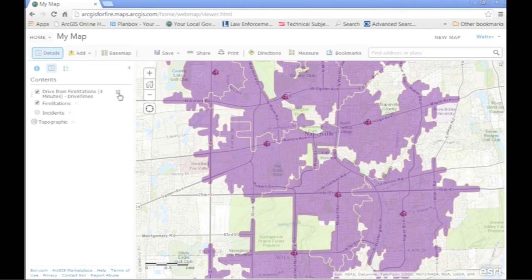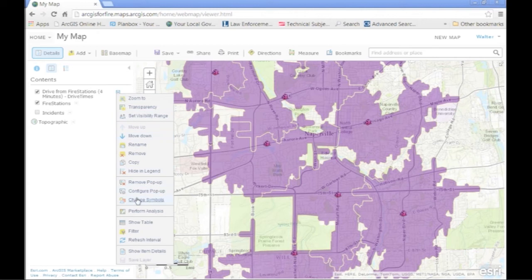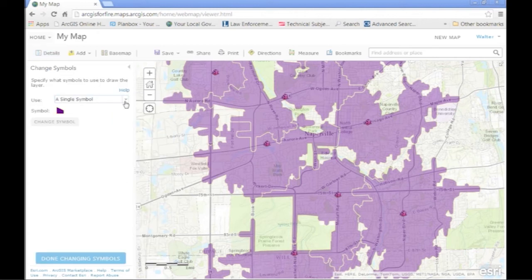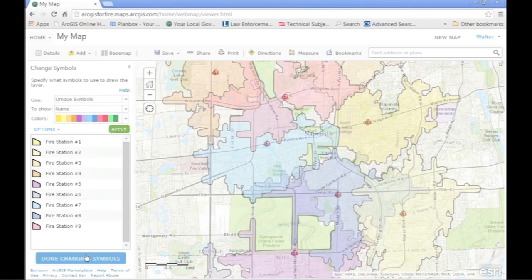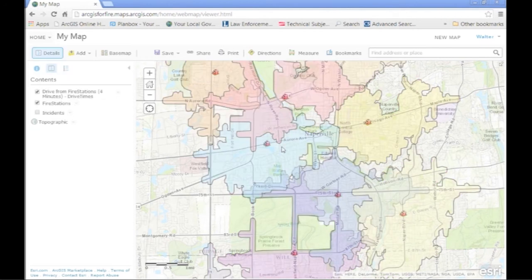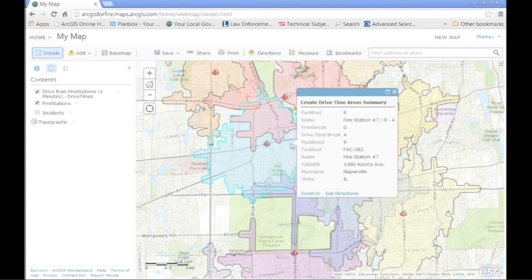So what we're going to do here is go back into changing our symbols. But this time, instead of using a single symbol, we're going to use a unique symbol. And the field that we're going to use for that is the name of the particular station. So add that to our list and apply it. And now we can see the 4-minute drive times around each one of these stations. When I click on some of them, you can see the outline boundary around them. You can see this is for Fire Station 7.